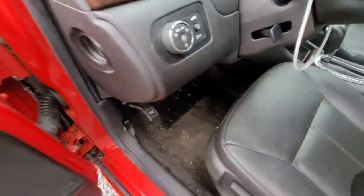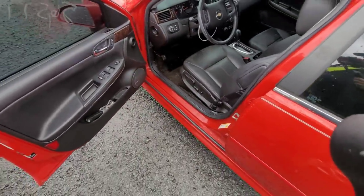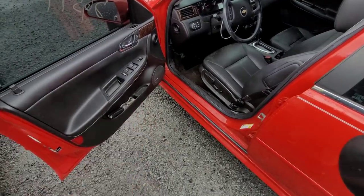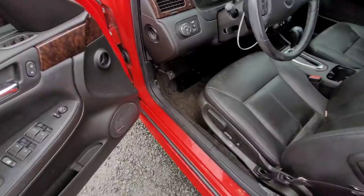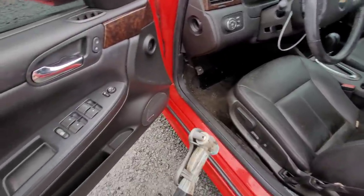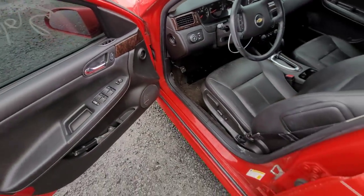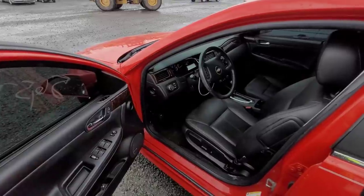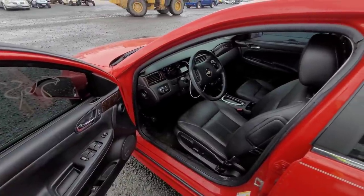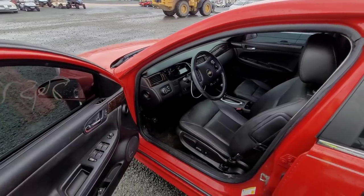She doesn't. See, the thing with these, they can come in and be listed as a run and drive, and then by the time it comes up for auction and somebody buys it, it's no longer a run and drive. Does that make sense? Like, it's done at that point. It's just a wrap.